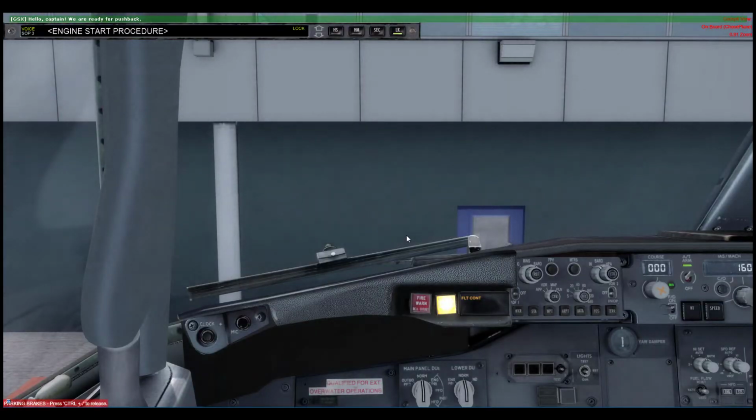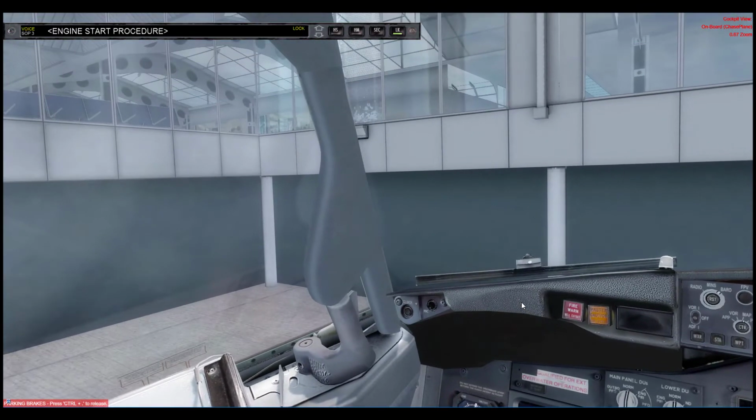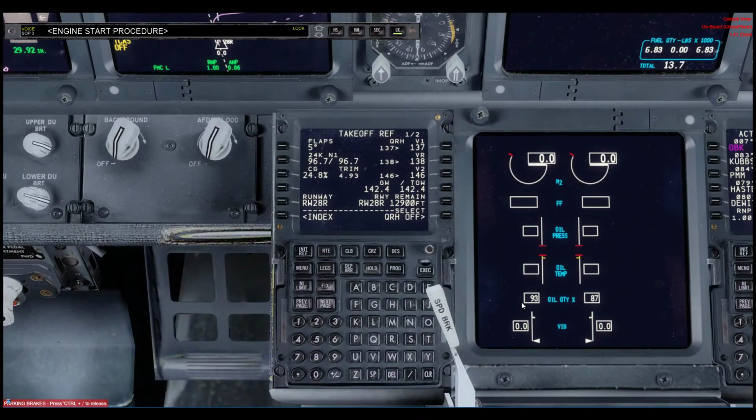Good day, Captain. The tug is connected now, so we'll be pushing back in just a couple of minutes. Can you please confirm that your parking brake is set? It's set.